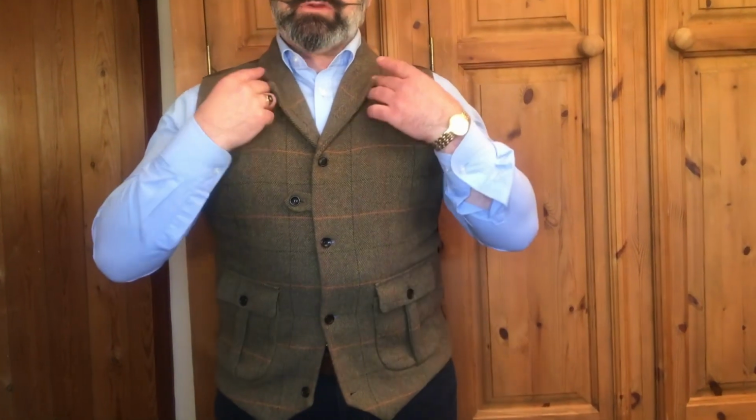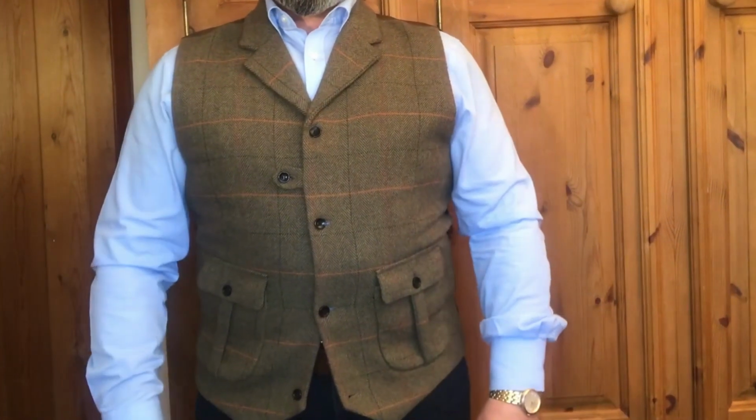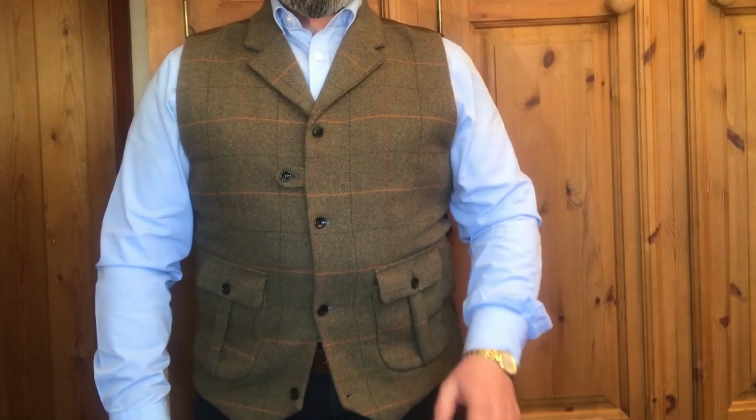So here we have a tweed waistcoat. You'll notice the detail in the pockets and also in the lapels makes a lot of difference compared to a standard waistcoat. So now let's talk about shoes.